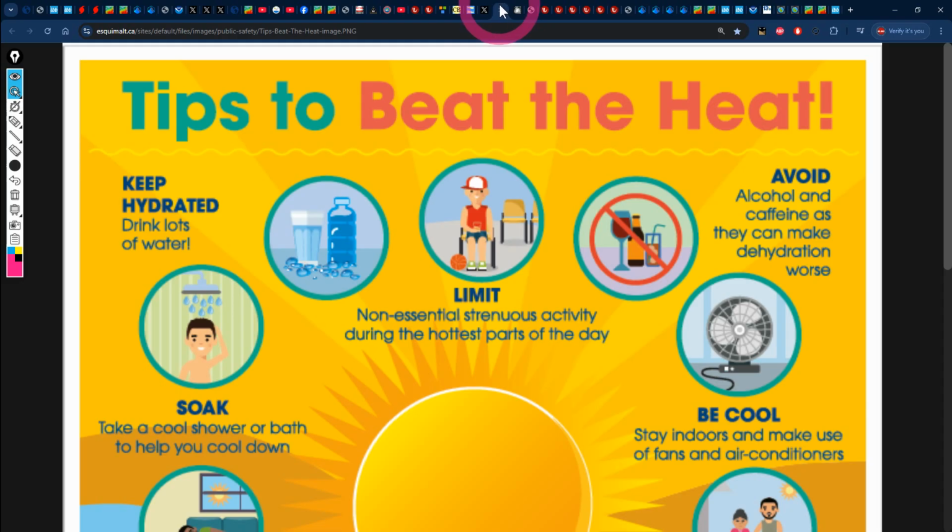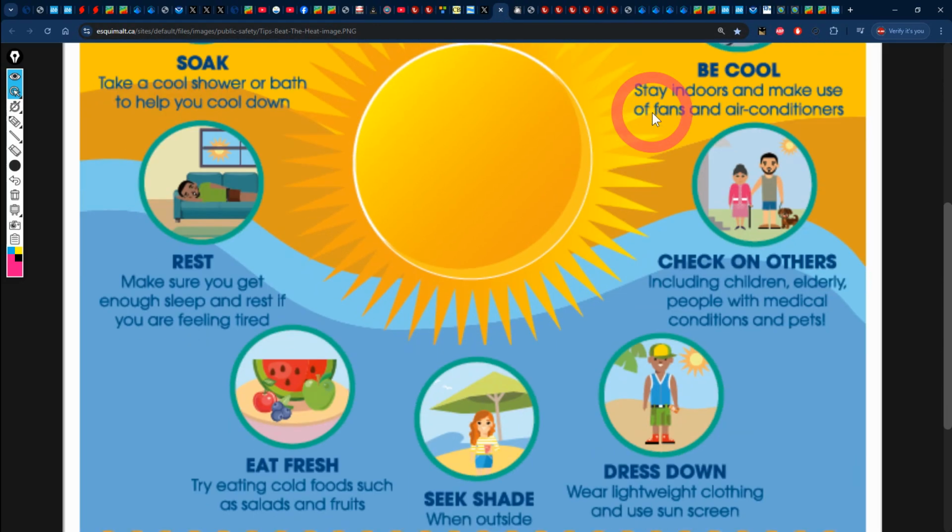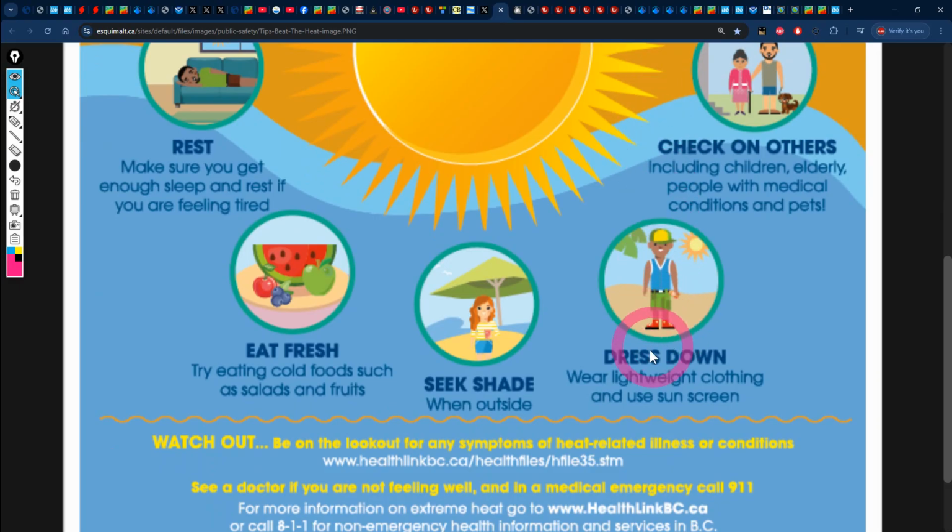Either way, if tomorrow is still too hot for you, you have some tips right here to beat the heat. It states here: dress down, wear lightweight clothing, and use sunscreen.